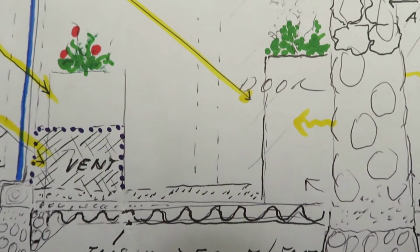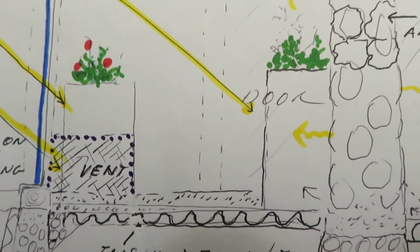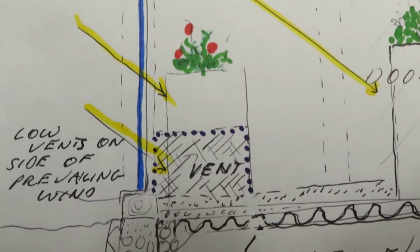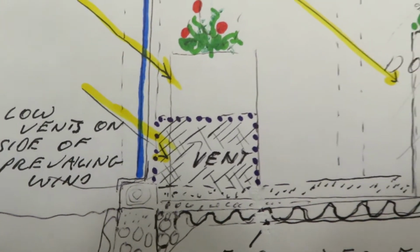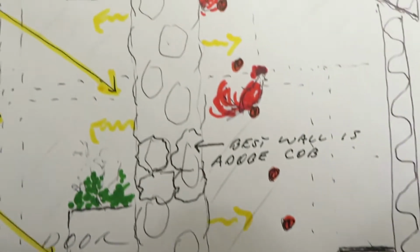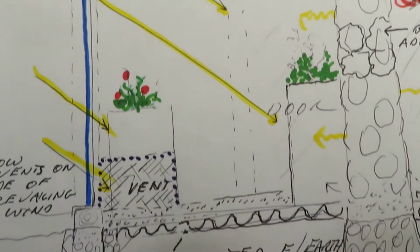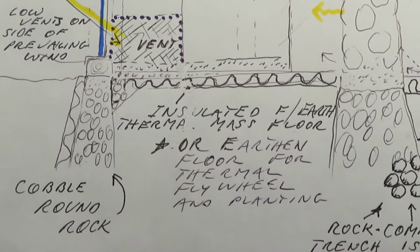If it's insulated, especially in very cold climates, that would mean that the flywheel effect of the thermal mass of the floor would work more effectively if it was decoupled from the earth. The greenhouse has low vents on the side of the prevailing wind, and high vents on the opposite side to allow the hot air in the summer to escape and to have some air changes in the coop and in the greenhouse.